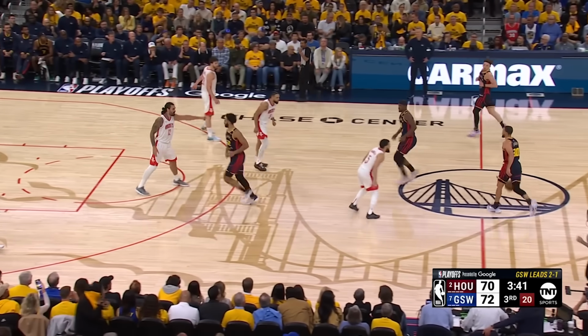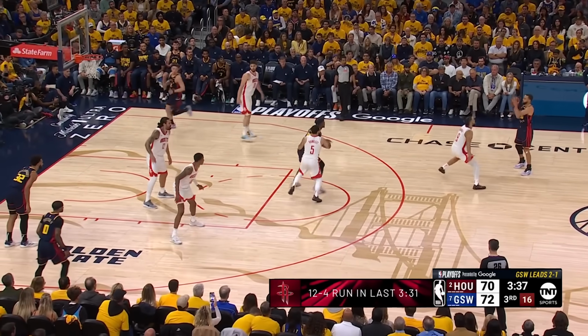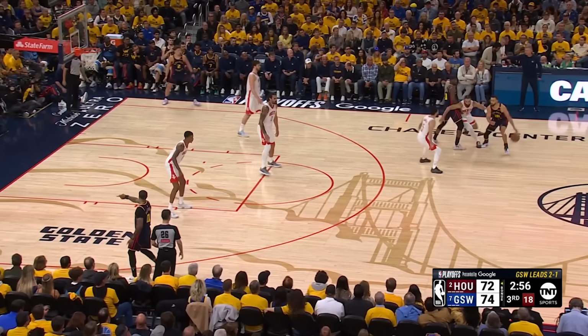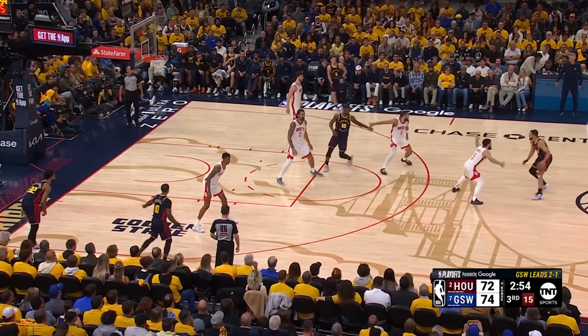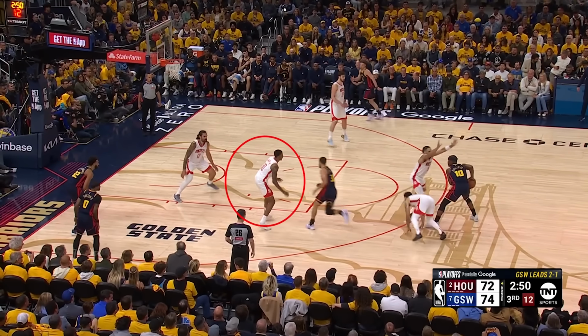So starting in Game 4, Udoka came out with a really funky zone designed to keep a body on Steph Curry at all times. The best way to describe this is a rotating box and one. Each defender shadows Curry when he enters their zone, then hands him off to the next as he moves.